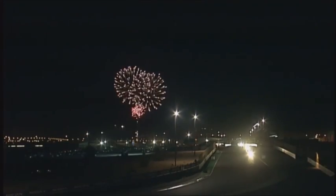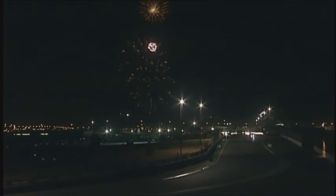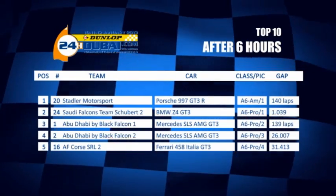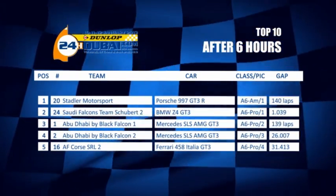Actually, Müller in the speedy Z4 has moved up to within a second of the Porsche at the 6-hour mark. With lap times in and round the 2-minute mark, he can enjoy the fireworks. With a quarter of the race gone, Stadler are currently in the lead. The favorites, the Saudi Z4 and the Abu Dhabi SLS, are chasing behind them though.